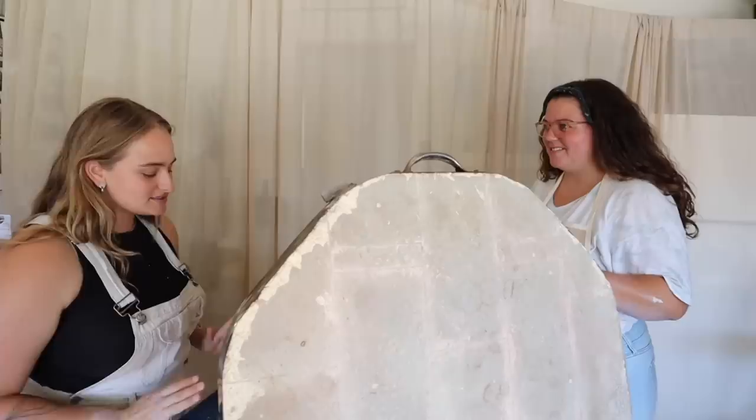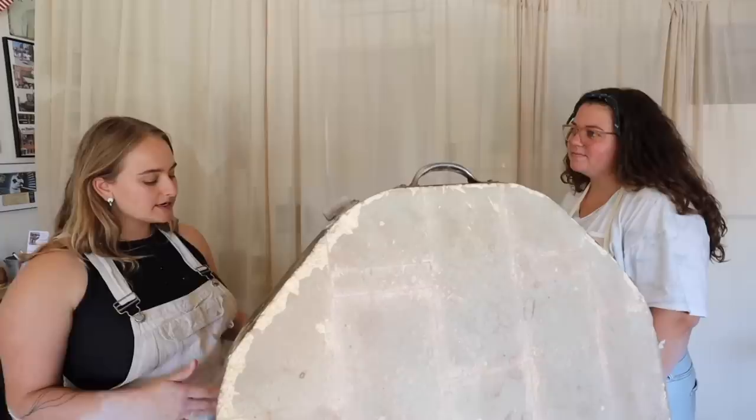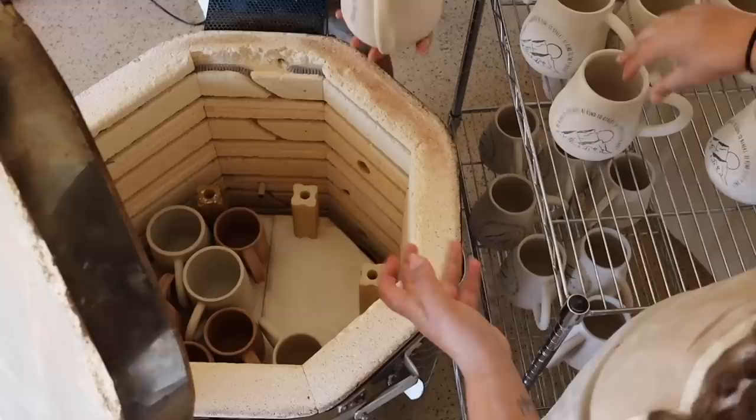So we are getting ready to load these babies into the kiln for their bisque firing. What's really cool about the bisque firing is that everything can touch each other because the clay is just raw. So we can fit a lot more mugs in a bisque firing versus the glaze firing. Nothing can touch each other because the glaze will melt together basically. Right now I've already loaded half the kiln with some other pieces. So let's just continue on loading here.